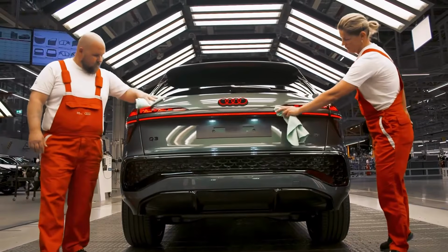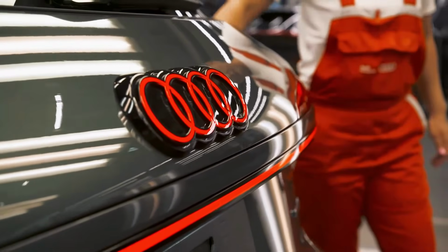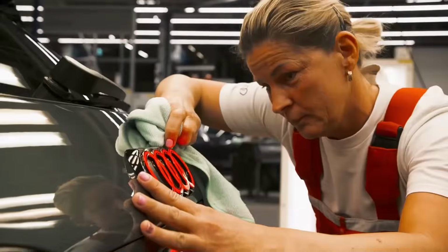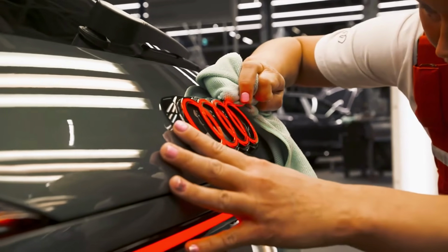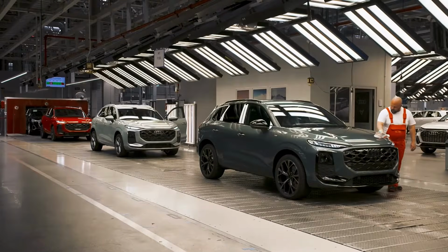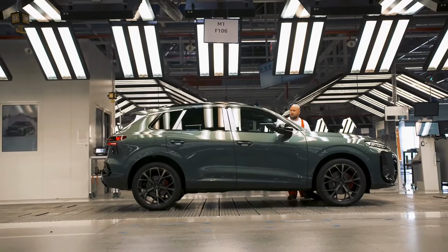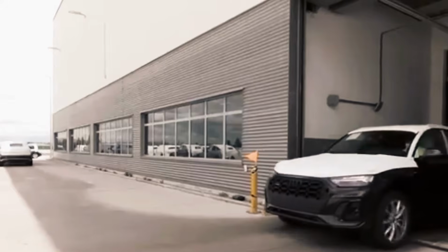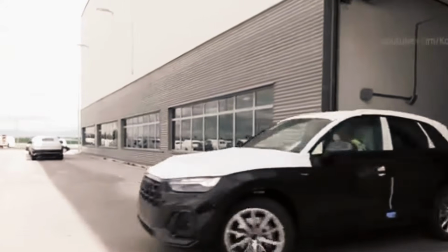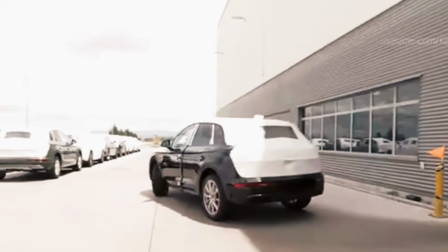A second machine applies foam blocks beneath the underbody at key contact points for transport stability. Plastic wheel covers and mirror guards are clipped on automatically. Interior protective plastics are sealed around seats and instrument panels to preserve them during transit. Each Q3 is then placed onto an automated transfer dolly, guided by floor-embedded magnetic strips leading to the logistics hall.